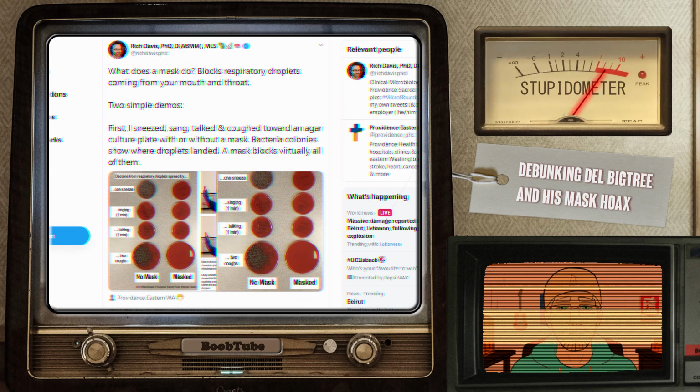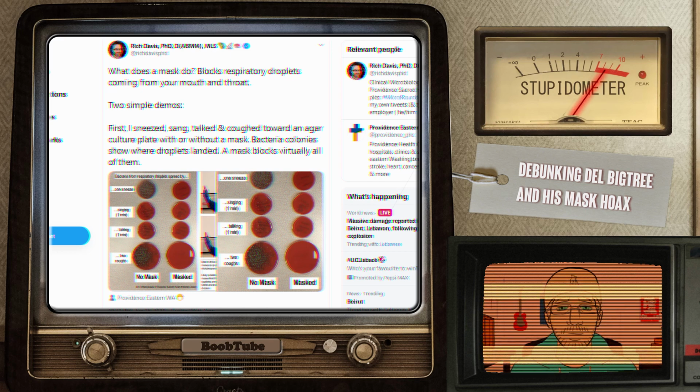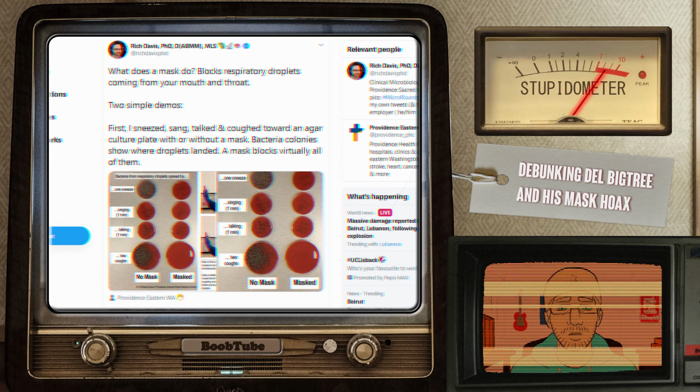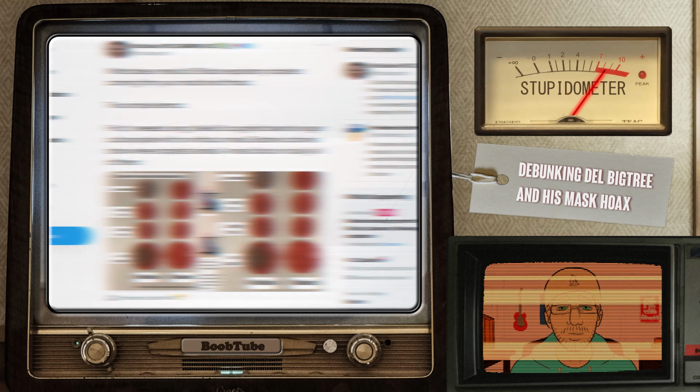Dr. Rich Davis posted several images on Twitter. First, he sneezed, sang, talked, and coughed toward an agar culture plate, with and without a mask. Bacteria colonies show where the droplets landed. On the petri dishes, you can see how much difference wearing a mask makes.